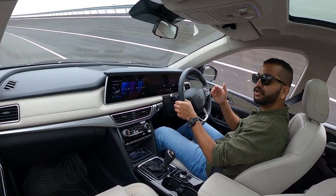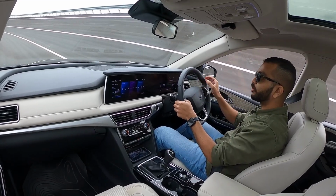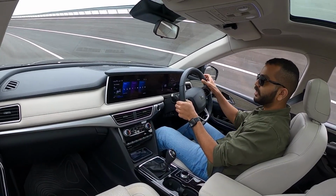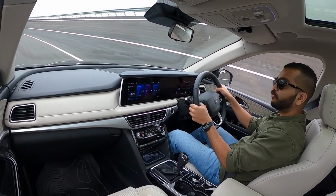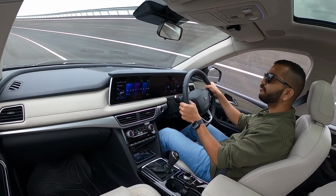We have a separate video for the exteriors, for the interiors, and we will also have a separate video for the off-road abilities of this car, for the safety of this car, and also for the petrol variant we will upload a separate video. In this video, let's talk about how this car performs when you want to drive it fast, when you feel the need for speed.